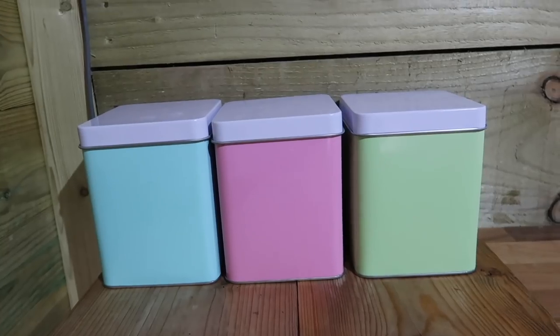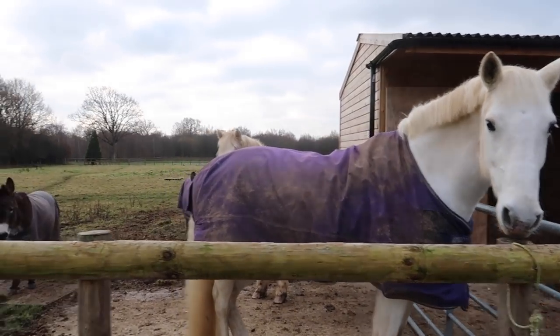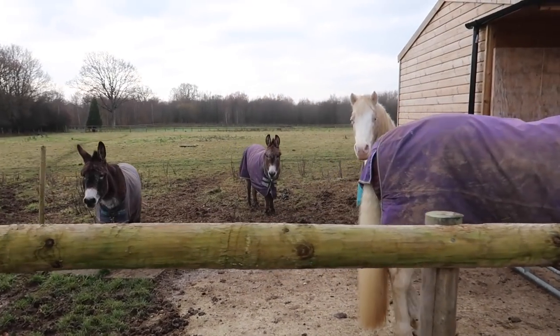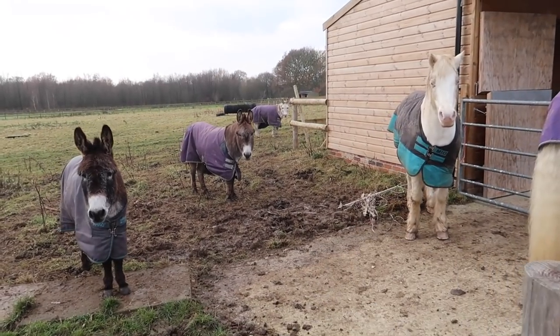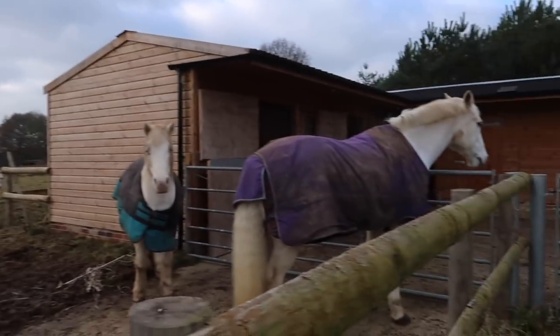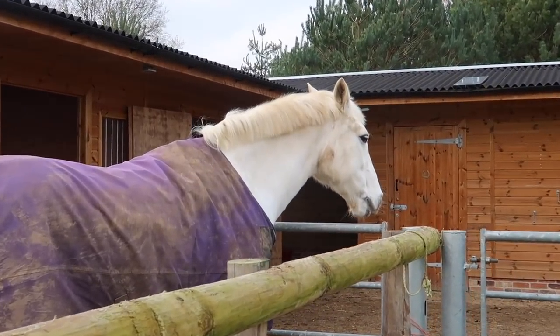I'm so happy with how they look like that. She looks so cute. All of the horses and donkeys have come up to the yard because they could hear me making all the feed and they think they're having dinner again. But it's not dinner time yet, is it, boys? No. It's riding time for Casper. Yeah.